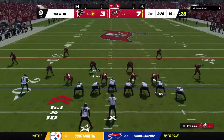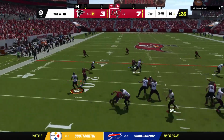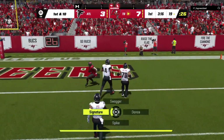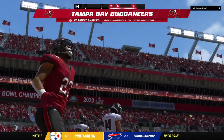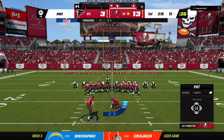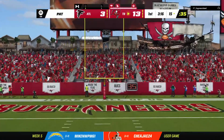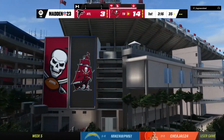And last time they got 3 points, but it was a chip shot field goal. And when you go to the sideline after a chip shot field goal, and he fires one that's intercepted. Picked up by Sean Murphy-Bunting. And it's a pick 6. He brings it back to the house for a Buccaneer TD. Extra point up and good by Succop. And that pushes the lead up to 11.